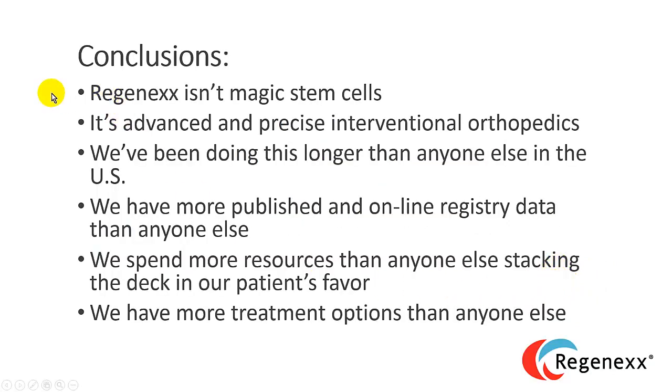So in conclusion, Regenexx isn't magic stem cells, it's advanced and precise interventional orthopedics. We've been doing this longer than anyone else in the US. We have more published and online registry data than anyone else. We spend more resources stacking the deck in your favor, and we have more treatment options.